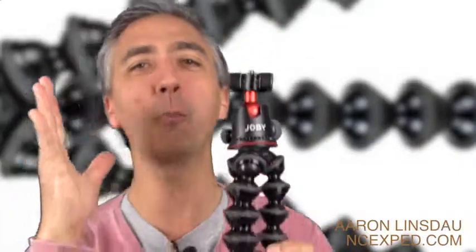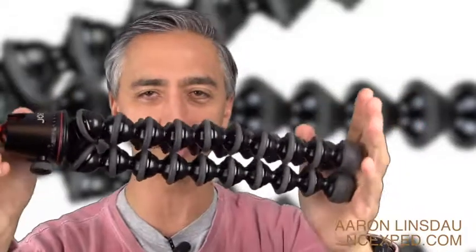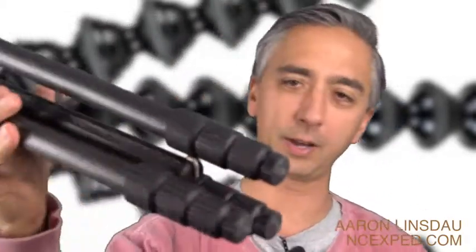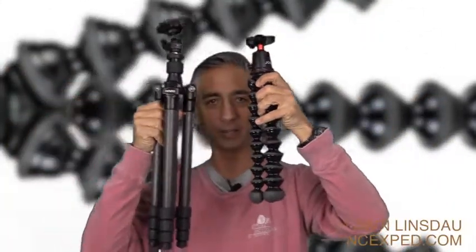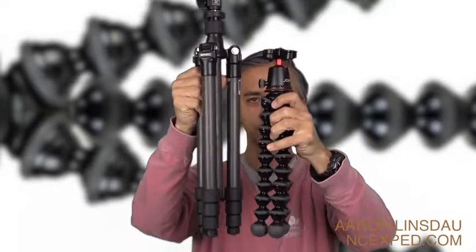But the whole point of the Gorillapod are these crazy articulated ball jointed legs. Now, I'm sure you've seen other tripods out there with sticks: 3 legs, 4 legs, or 3 legs always, but 2, 3, or 4 sections. There's all sorts of options, like my Benro carbon fiber tripod has 1, 2, 3, 4 sections. Pretty darn handy. And you can see the height difference between the two, the Benro versus the Joby.